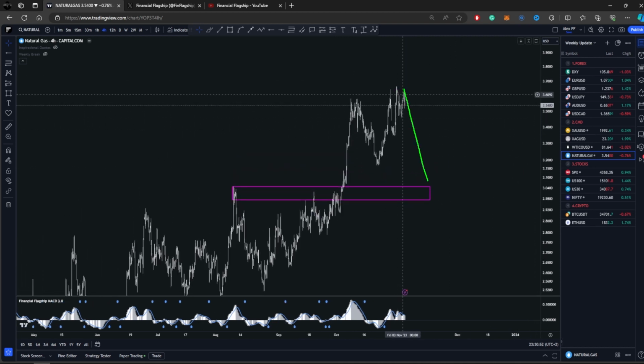If we don't get here a deeper pullback, which I don't expect to happen at the moment, then we have to look for other kinds of entries which are similar to the one that I'm showing you right now. If we get here a pullback, then you go with your buy setup.